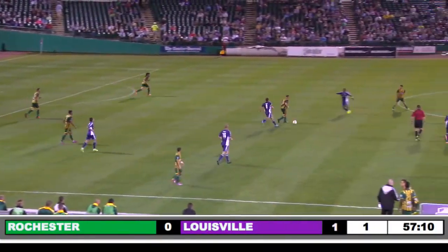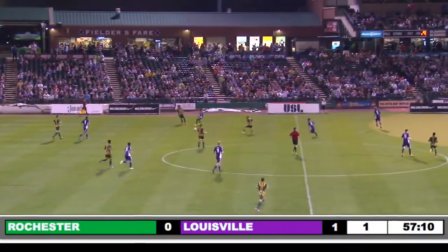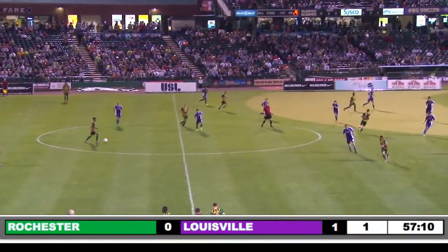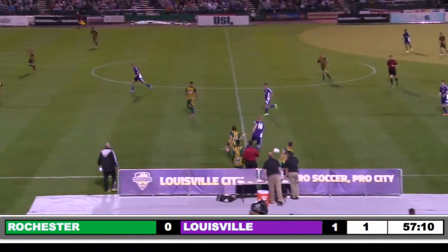We are in the 60th minute here with that first half goal by Guzman holding up for Louisville City. Again, a lot of slippage here early in the second half. I think that little light mist really, and it's a humid kind of night. The field's getting a little dewy. I think it's making some guys slip a little bit.